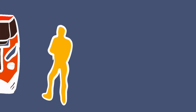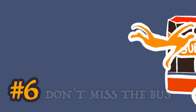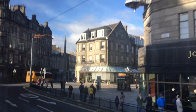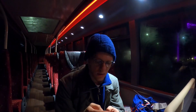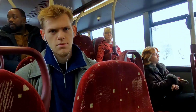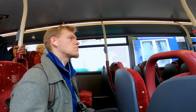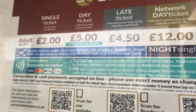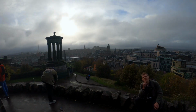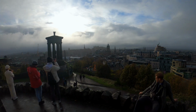Travel tip number 6, do not miss the bus. In one day, you can see a ton of the city by bus. And then you can just simply hop on and hop off and come and go as you please, all using the day pass. And for £5 in one day, you can see a ton of the city. And in the meantime, you get to sightsee the city as a local and see what it's like for people who are currently living in Edinburgh.